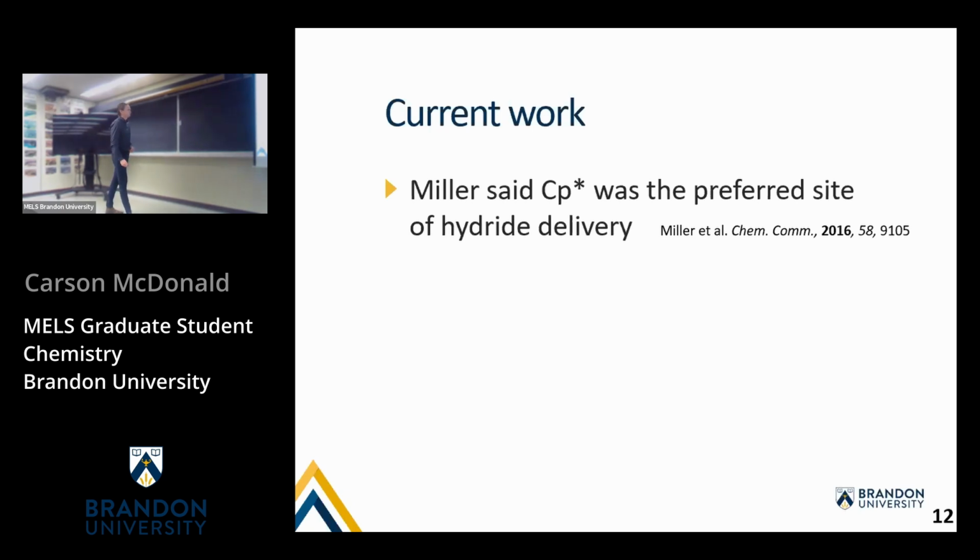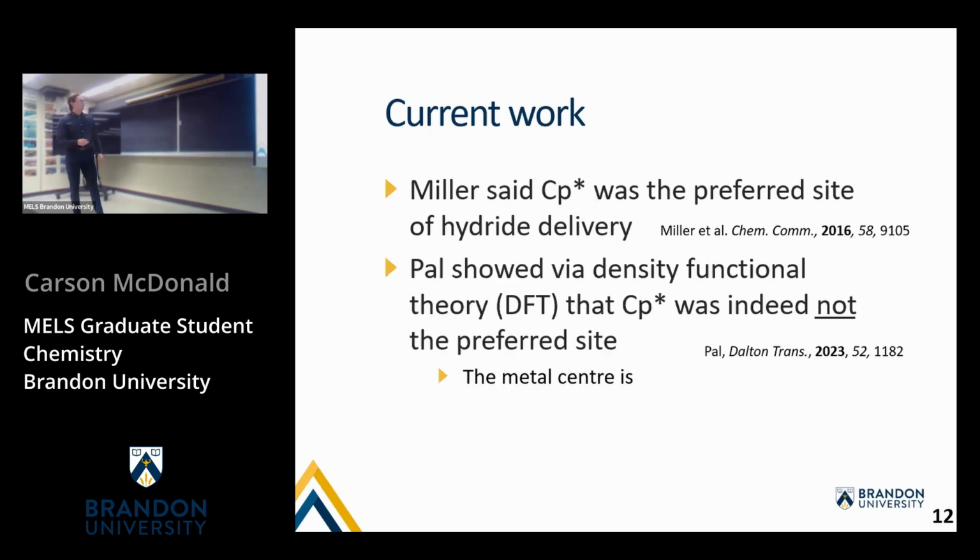So some of our current work that we're working on right now is based off of two different papers. There was someone named Miller in 2016. They were one of the original founders of Cp* non-innocence. Miller was one of the people that put forward the mechanism for Cp* non-innocence. What Miller said was that Cp* was the preferred site of hydride delivery, not the metal center. But my supervisor, Dr. Powell, then showed just last year via density functional theory, which are computer-based calculations run for reactions, that through these DFT calculations Cp* was actually not the preferred site. It was the metal center.